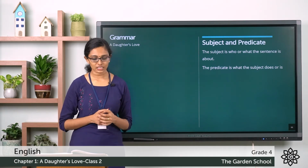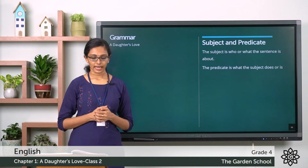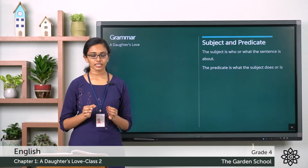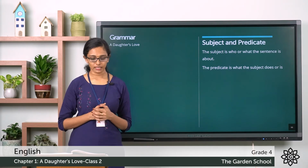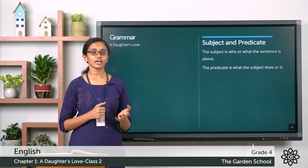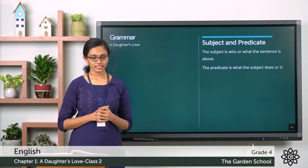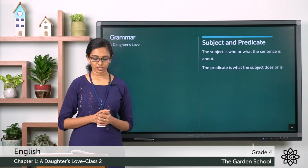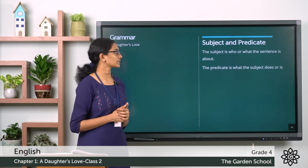And she was surprised to meet King Lear. So in the first sentence, Cordelia is the subject, the one who is doing. And was surprised to meet King Lear, that part is the predicate. So the subject tells us about the person or the thing that is doing the action. Similarly, in the second sentence, Lear is the subject and looked at her in astonishment is the predicate. The predicate tells us something about the subject, such as the action done by the subject or how the subject is.